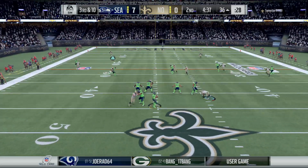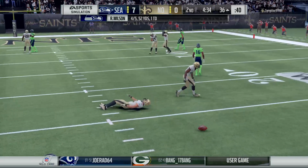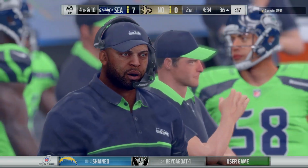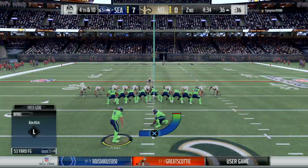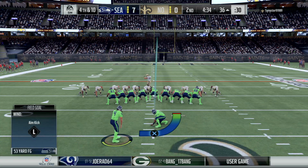On third down, Wilson. Incomplete. Both players were there offensively and defensively, but it falls incomplete. Tremendous coverage there. He just did not catch the football and complete the interception. But what do they say all the time? If he had really good hands, he'd be playing offense.